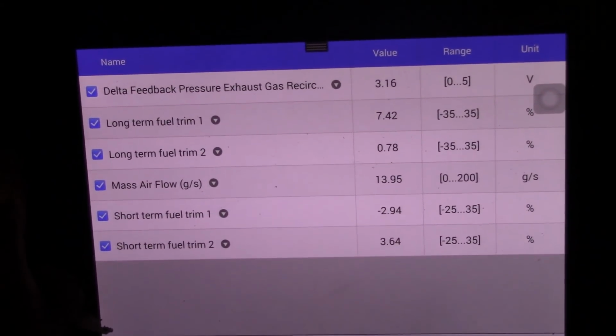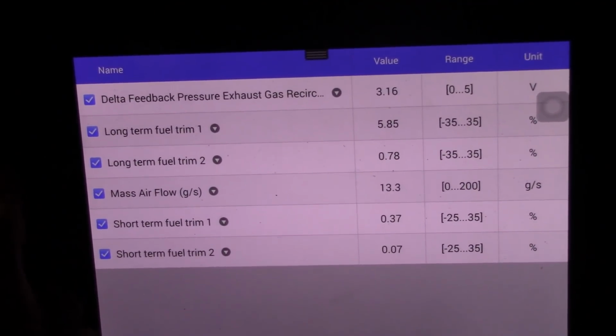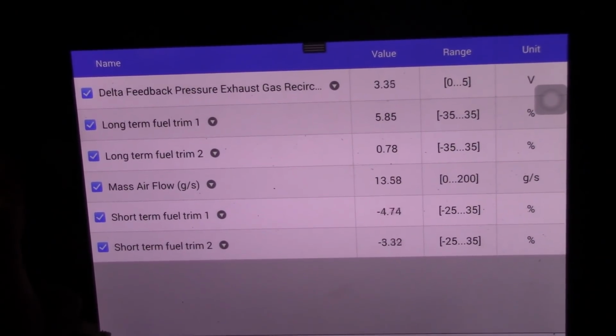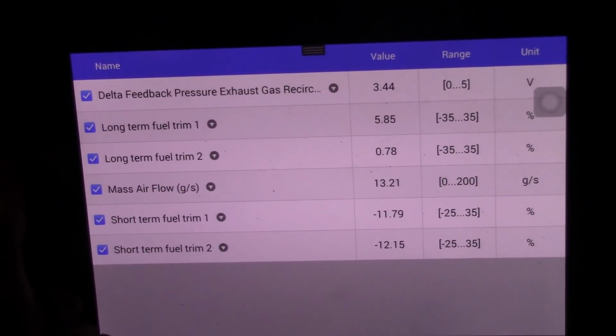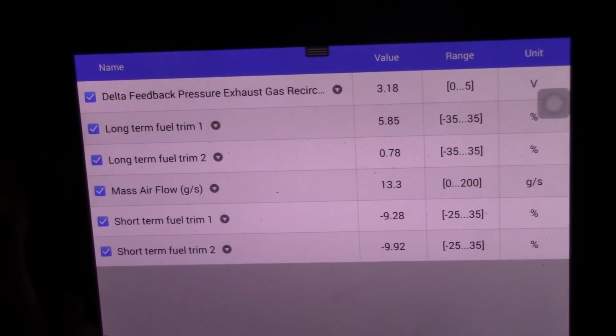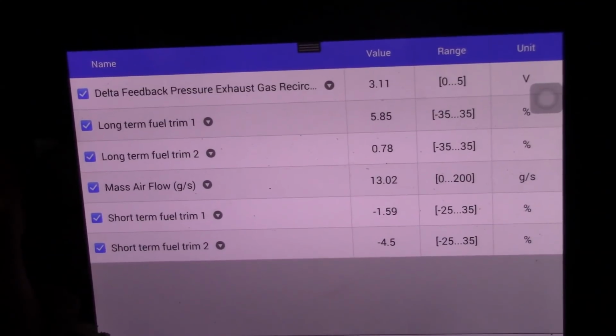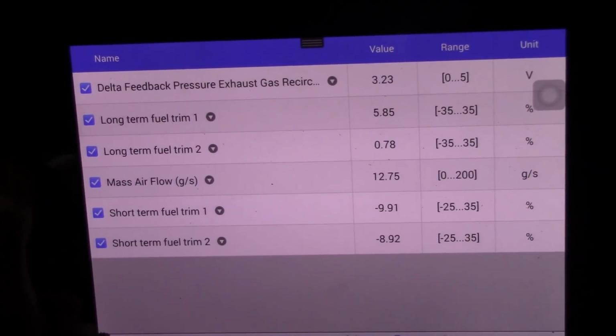Take a look at something here. It's very, very important. Take a look at my DPFE, my delta pressure feedback EGR. 3.5 volts roughly, 3.2, whatever. That is no good. That is showing that the EGR is open, okay? That's showing the EGR is open.